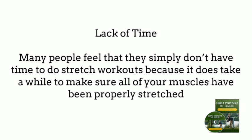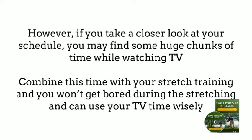Lack of time. Many people feel that they simply don't have time to do stretch workouts because it does take a while to make sure all of your muscles have been properly stretched. However, if you take a closer look at your schedule, you may find some huge chunks of time while watching TV. Combine this time with your stretch training and you won't get bored doing the stretching, and you can use your TV time wisely.